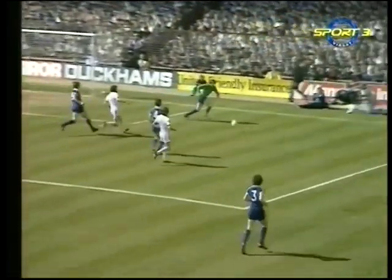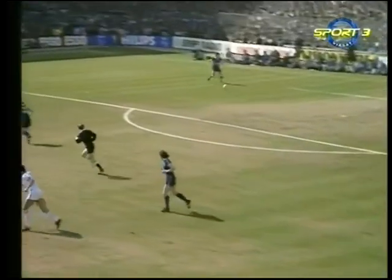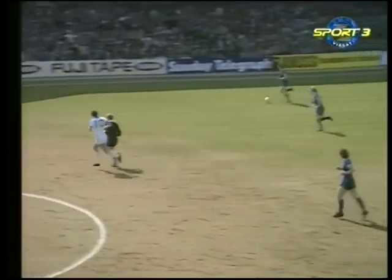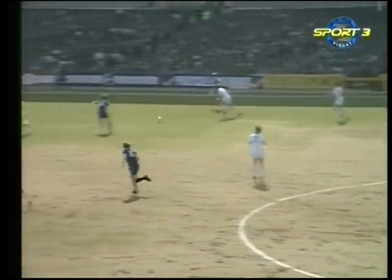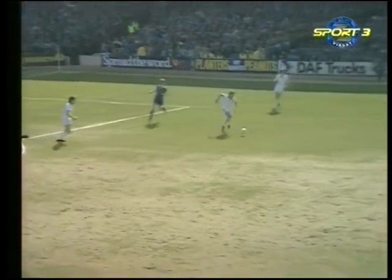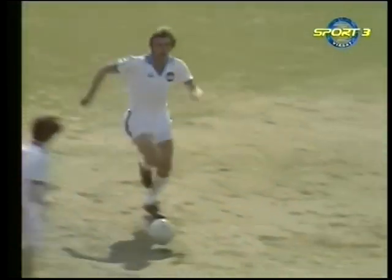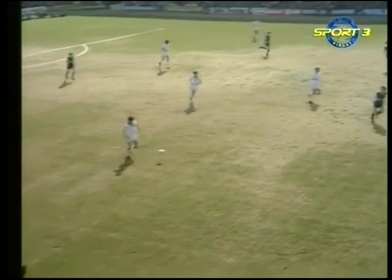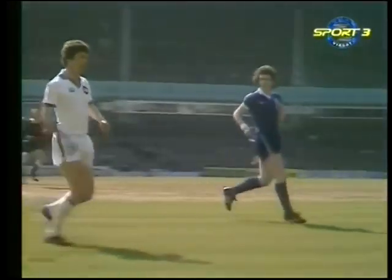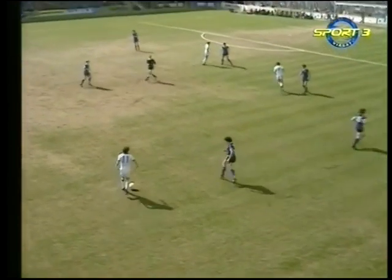Wright is taking Pearson. And Lyons is marking Cross. That's the way that Everton are defending against West Ham's 2 strikers. This is John Goodman. Kidd, nearly by Eastoe, that's Billy Bonds. Stewart. He's got Pat Holland here, number 11.